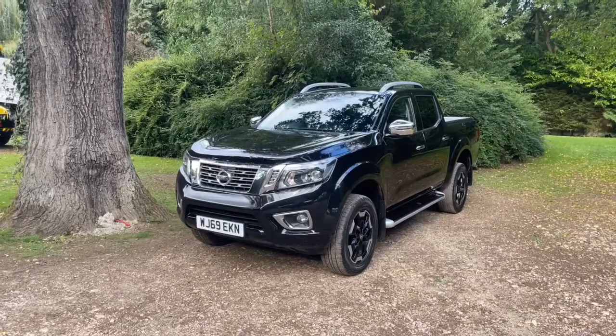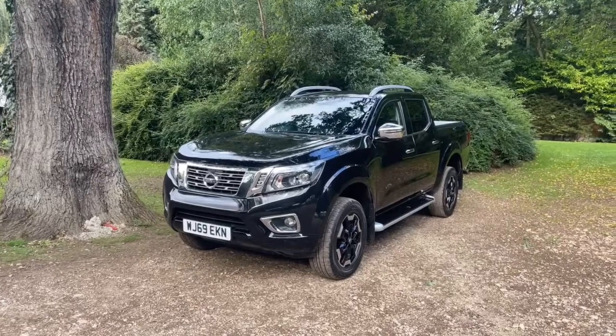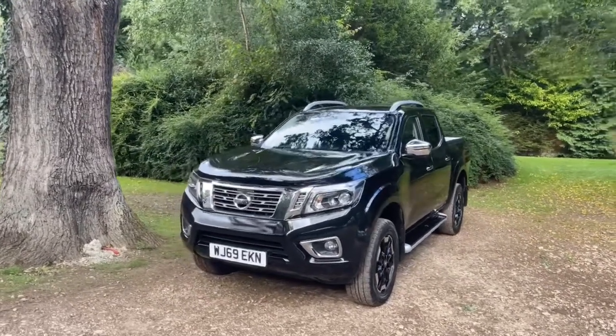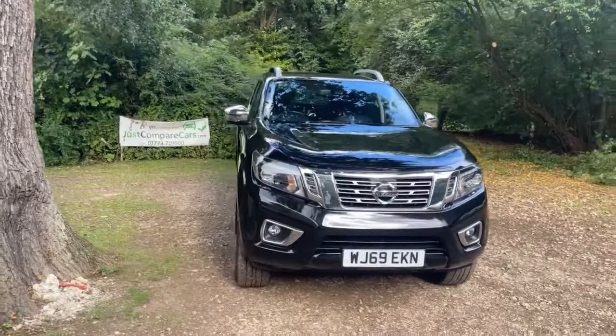As I walk around the vehicle with you today, we'll look at all the panels individually, looking for any marks, scratches or dents. We'll look at the wheels and tyres, looking at the tread depths. We'll have a look in the back and look at the roller shutter. Then we'll have a look inside the vehicle, looking at the seats and the functionality, media centre, etc. I'll even tell you what it smells like inside as well.